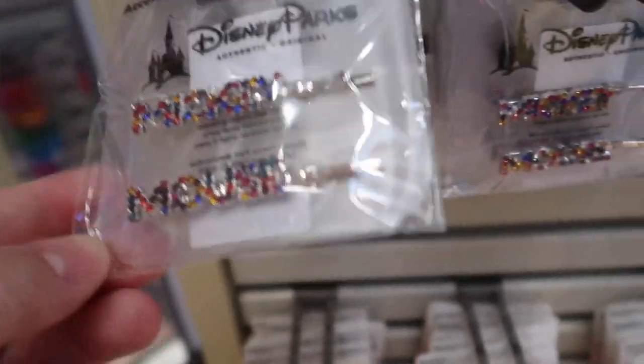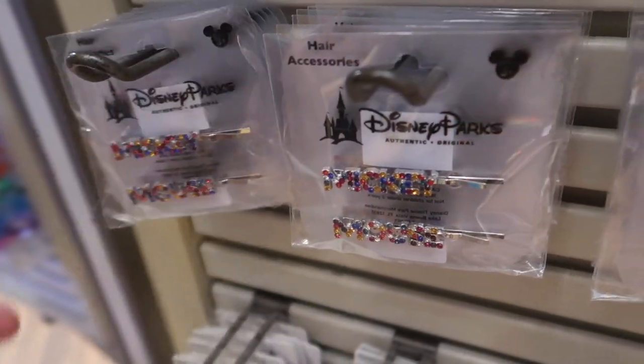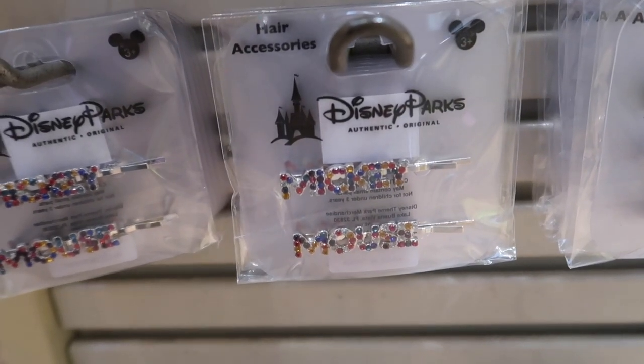This one says Mickey Mouse. And the two barrettes are $9.99. They're not barrettes, they're like bobby pins.